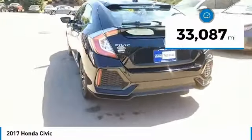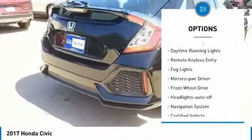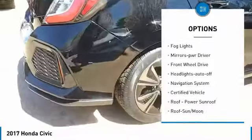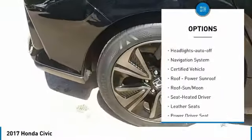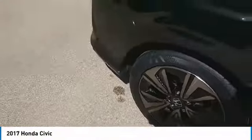Here are some of this vehicle's great options: aluminum wheels, heated side mirrors, traction control, daytime running lights, remote keyless entry, fog lights, mirror memory, FWD, headlights auto off, navigation system.